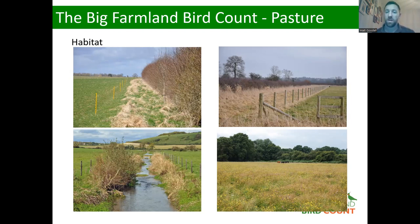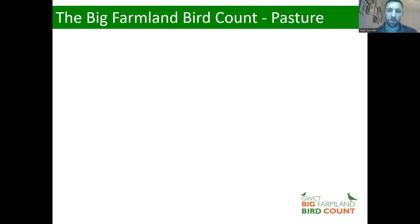And then the bottom right, traditional hay meadow. Appreciate not everyone could have that in every field, but actually looking at things like that, or looking at herb-rich swards and things like that, just increases the variety of plant life, and that increases the variety of insect life, and that can help our birds too.